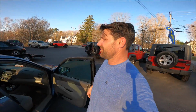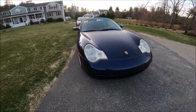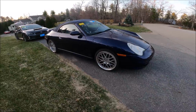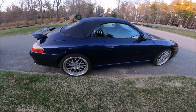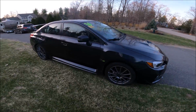So we're going to get an alignment, figure out why the check engine light's on, go through the whole thing, repair it, get it ready for sale. But until then, we're going to have a good time with it. And here's the rest of my take for the day. This is an 02 911, so I bought the 05 996, and here's an 02 996 with 88K, aero kit and some Primo wheels. And then, yeah, that's a 16 STI right there.